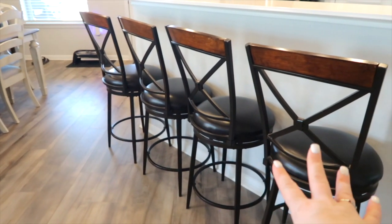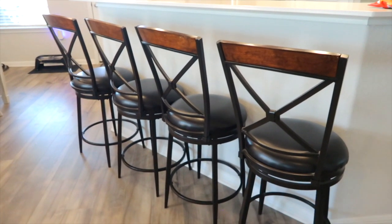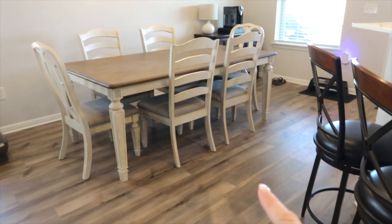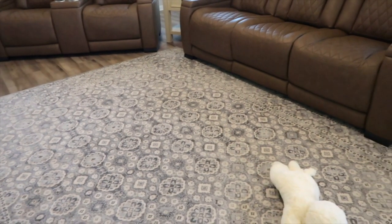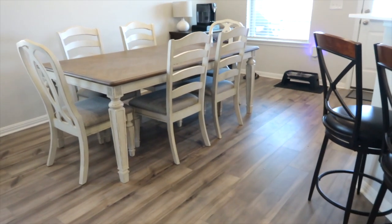These 4 bar stools we are going to sell. Number 1, they're too short for the bar. They just don't work. And I don't want 4 here. I want only 2. And then that is gonna help open up this area. Eventually I may get a rug for underneath of the table. I was talking about getting a bigger living room rug and putting this rug in the dining room, but I don't know. I don't know if I want a rug underneath the table. I haven't quite decided yet.